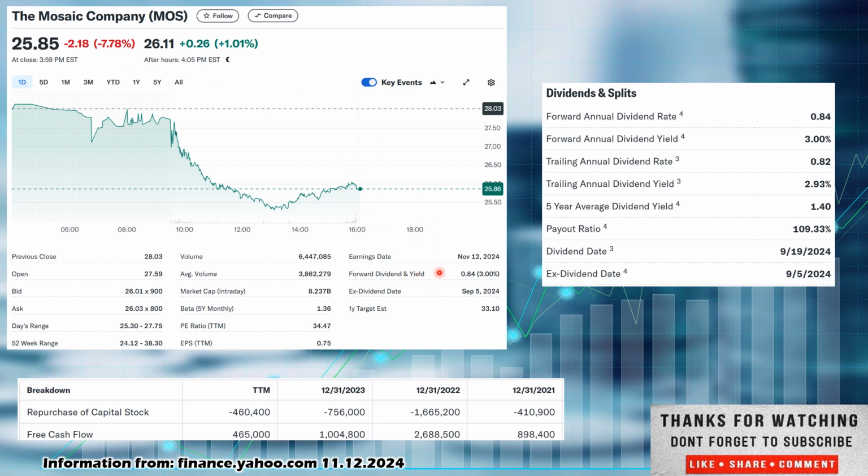Forward dividend is 84 cents. They are a quarterly payer, I believe. We'll see that here in a little bit. Yield is nice, 3% starting dividend yield. Ex-dividend date, September 5th. So you would not be in line for that dividend. They paid it out way back on September 19th. So there should be another one coming up here in December.